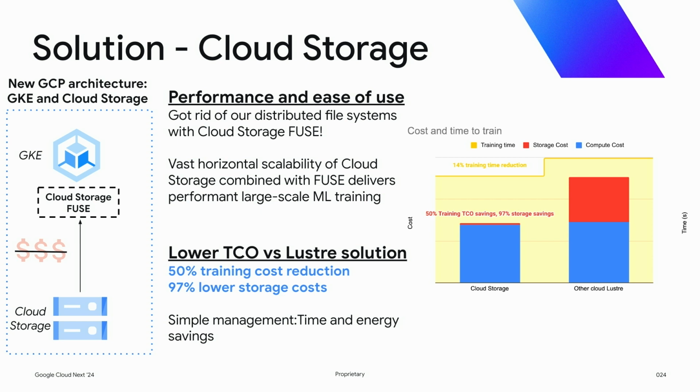Now, I did notice that Parallel Store was announced this weekend, so now there is actually a Lustre-like service available in Google Cloud. And if you have a much larger scale, then perhaps that's an option for you. But for us, we can see that Cloud Storage Fuse is working for us and meeting our needs.